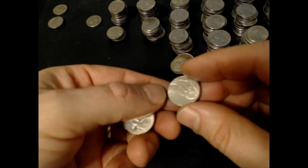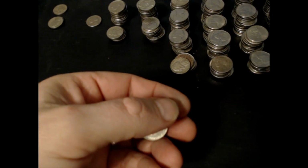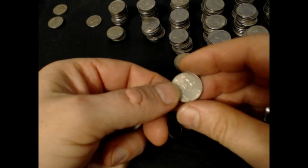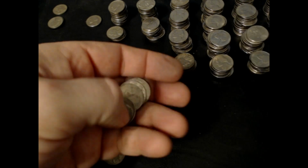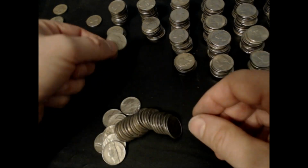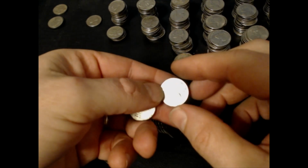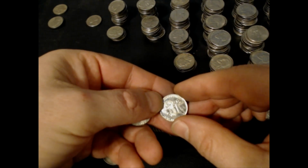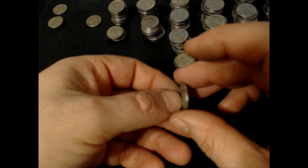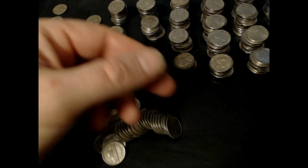All right, let's just go through these quickly. 17, 17, 16, 98, 16, 74, 94, ooh, nice and shiny. 2001. Oh, corrosion on the back. And that is 19.